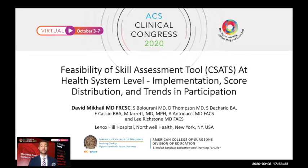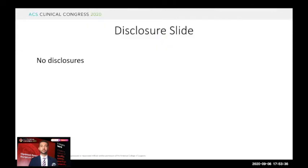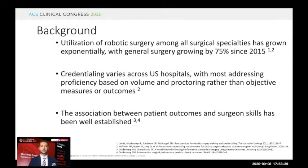My name is David McHale, and I'm a urologist and robotic surgery fellow at Lenox Hill Hospital in New York City. My presentation today is about a voluntary utilization surgical skill assessment tool that we have implemented at our health system called CSATS. I have no disclosures.